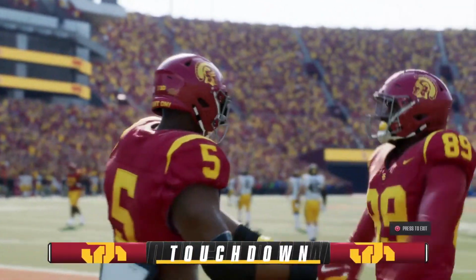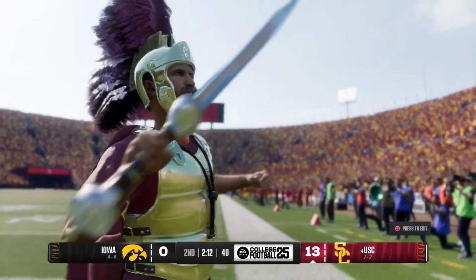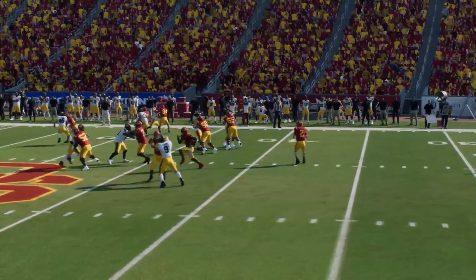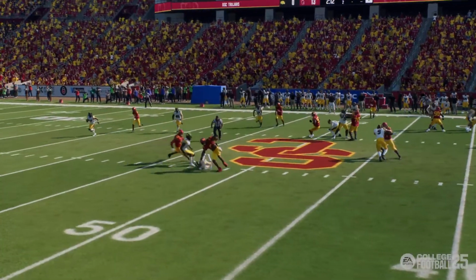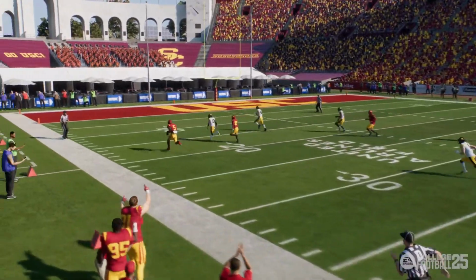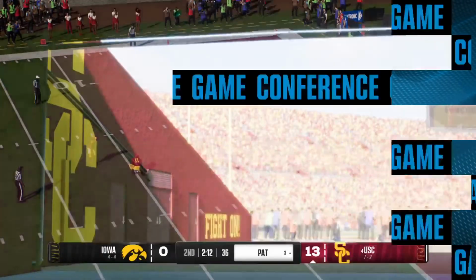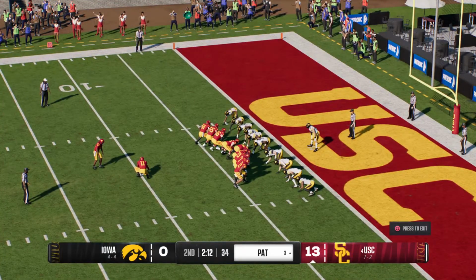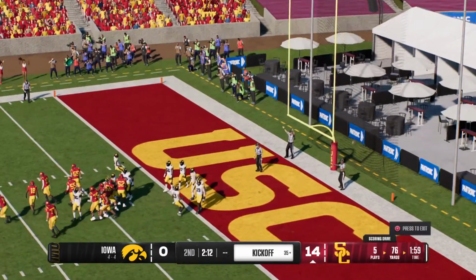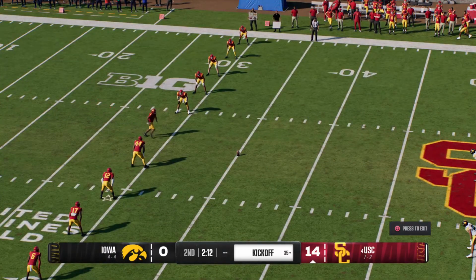Touchdown, Trojans. I love the execution on that play. Great blocking up front just to get the ball carrier an opportunity in the 2nd level of the defense. And then at that point, it was make a guy miss and use the speed. That was a perfectly executed play. PAT unit on the field. And with the extra point, they push the lead out a little further. Almost ready to kick it away after scoring the touchdown.